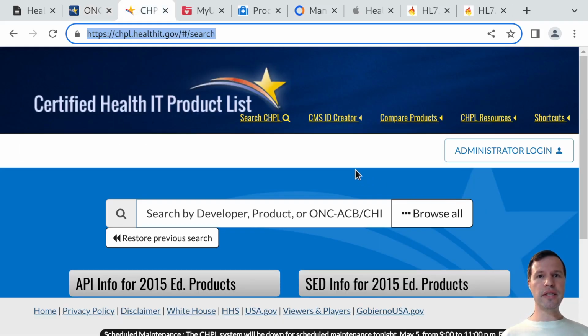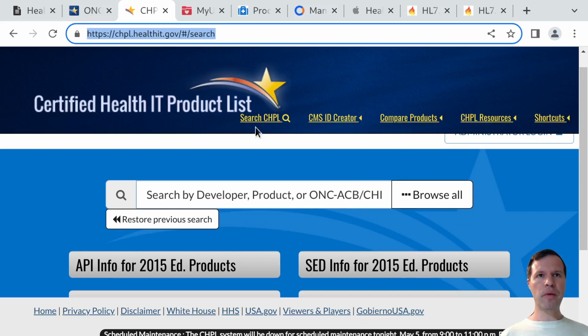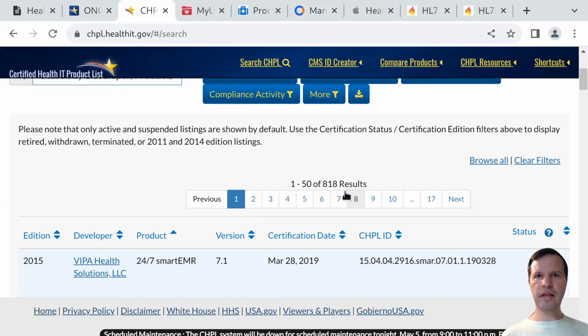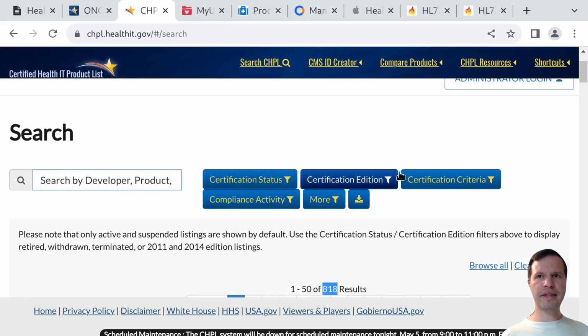I won't go into the great details here, but we have a national certification program where the software that clinicians use, the electronic health record software, needs to be certified, demonstrating that it meets certain capabilities like these API capabilities to share data back with patients. And you can get a sense of how many different software products are out there just by browsing this site and seeing there's over 800 certified products out there today.